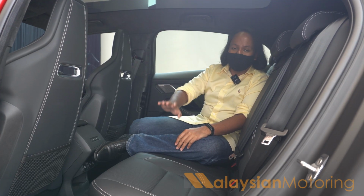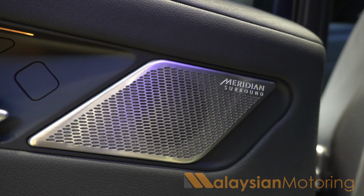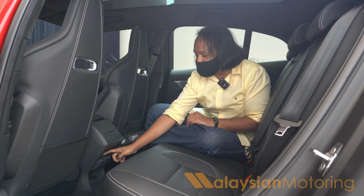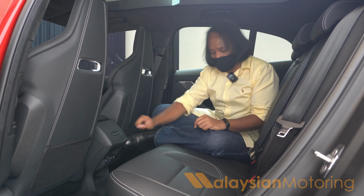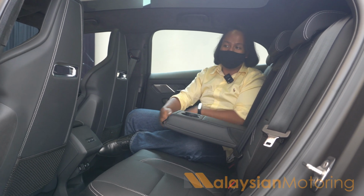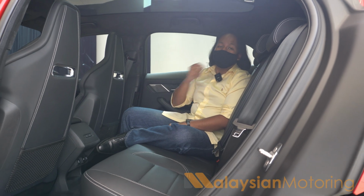Now, some of the standard features in here include a Meridian surround sound system, which I'm sure sounds excellent. You also get USB-C ports back here and a 12-volt socket should you still have one of those archaic little USB sockety type things. And of course you have ISOFIX mounts and a center console with a couple of cup holders and aircon vents on the pillars, which are certainly very appreciated.